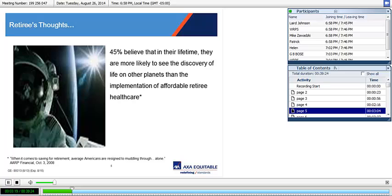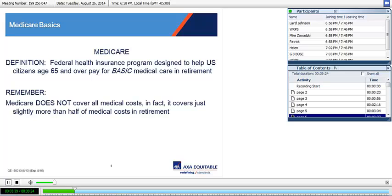What continues to happen is less and less companies are offering retiree health care. I do understand many of you have the fortunate benefit of being able to access retiree health care as employees of the federal government. So whether you have that or not, it's a very important factor in your picture for being able to handle retiree health care costs.